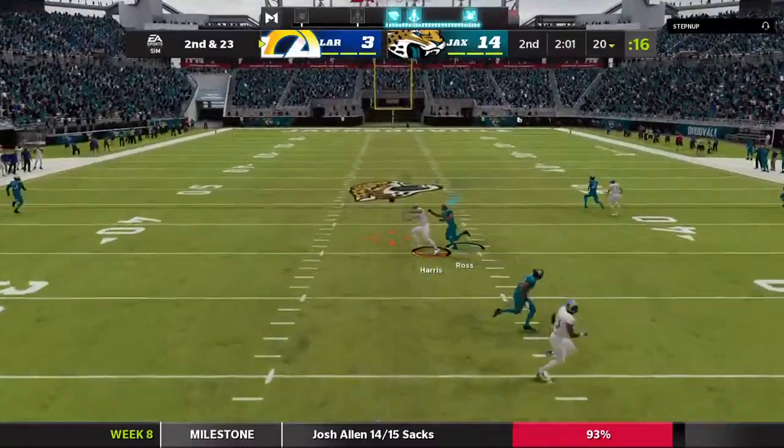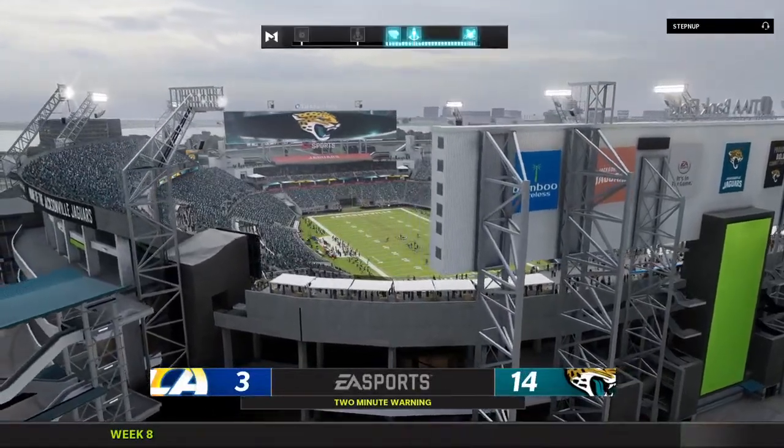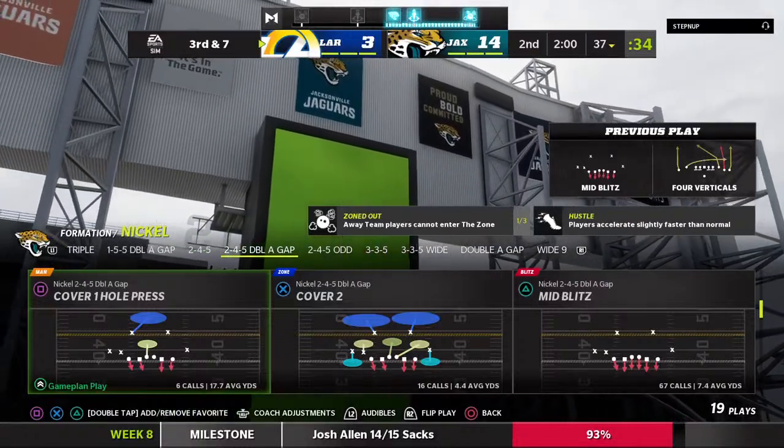Blitz forthcoming as he'll look to throw. And he's got his target, Harris. We've got a 14-3 ball game with 2 minutes left in the opening half.